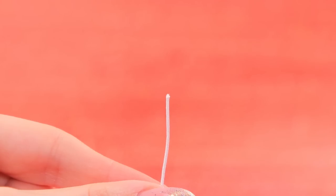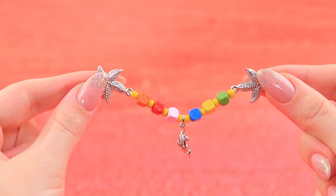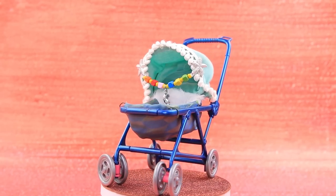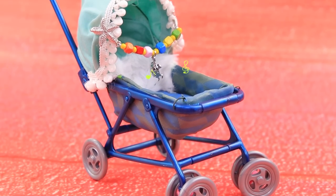Add a metal figurine and wooden and ceramic beads to a string. Add the hanging toy to the stroller. Now the baby will have even more fun during your walks.